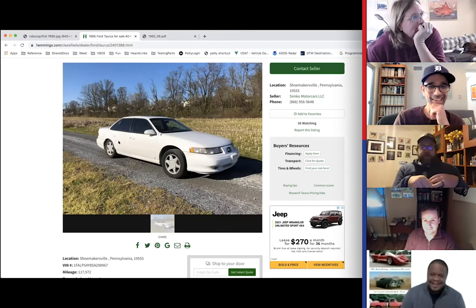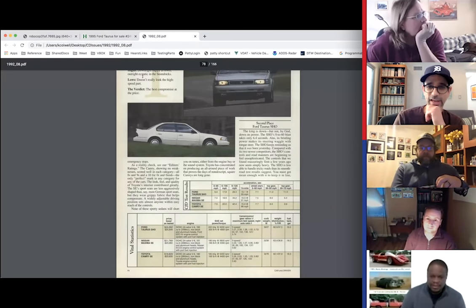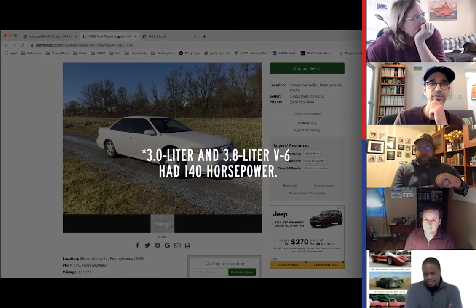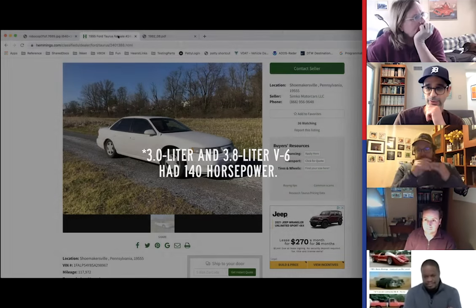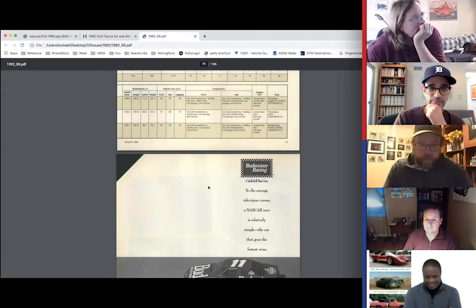SHO, for anyone who doesn't know, that's super high output. And so what was the output compared to the regular Taurus? 240 or something? No, it's 220. And then I think the 3.8 in the regular Taurus is 160. And then I think there was a 3.3 liter that was 140 horsepower. Yeah. And 220 in the early 90s was a lot. 220, you also got to remember, this car weighed, let's see how much it weighed.